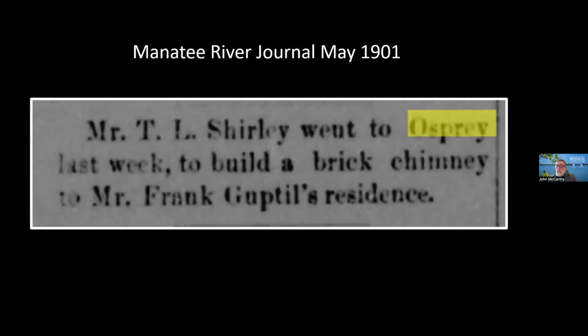Here's a little article from May of 1901 out of the Manatee River Journal. And it talks about Mr. Shirley coming down to Osprey to build the brick chimney for the Guptill residence. And so even people up on the Manatee River were interested in what was going on down in Osprey.